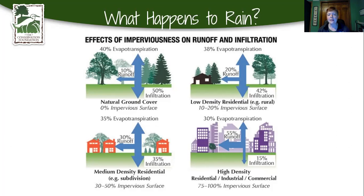We're going to have 50% of that going into the ground. Now the trees are going to hold on to some of that as the raindrops hit the leaves, and it's really going to disperse it so that it's not hitting the ground en masse and not having anywhere to go. Because the trees help to slowly filter that water down, it's going to give it more of a chance to go into the ground. So in open spaces like that, we're going to have about 50% infiltration. Only about 10% is going to be runoff, because most of that's going to be stopped by the trees and the plants. And then 40% is going to be taken up by the trees and the plants and put back into the atmosphere.